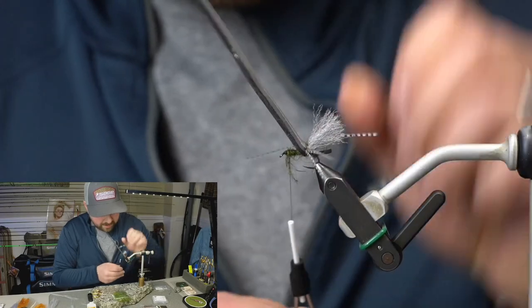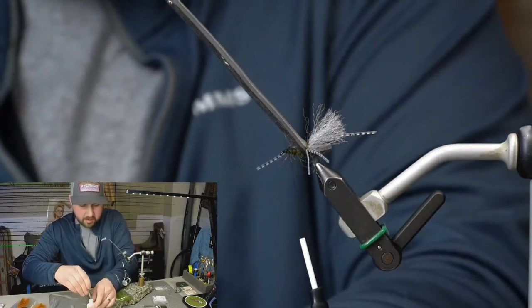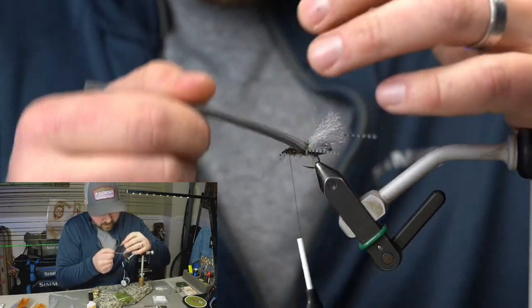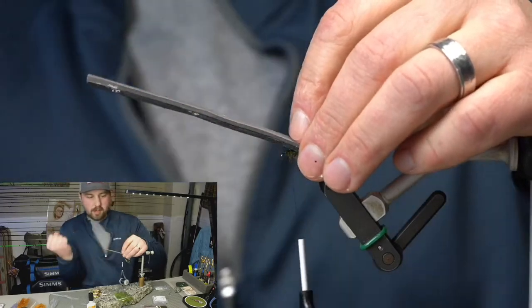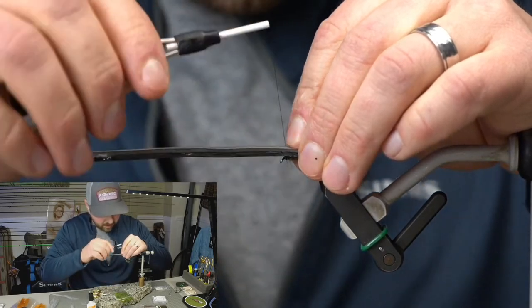You're going to stop a couple eye lengths behind the eye of the hook. And we're going to come in, add a little bit of this glue again right on top where we're going to tie it down, and then bring that foam forward. One thing you don't want to do is pull it really tight and stretch it. If we can get a little hump in there, that's going to help it float, a little air bubble almost.